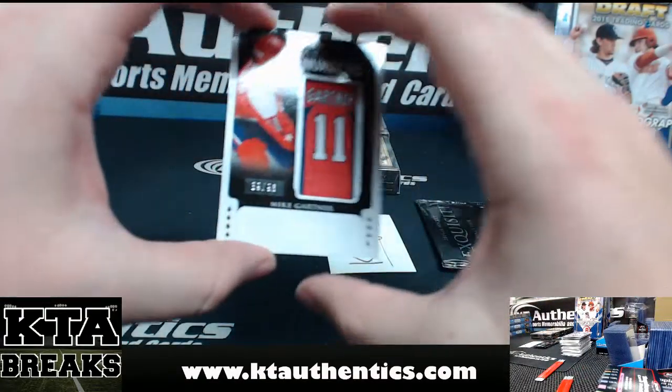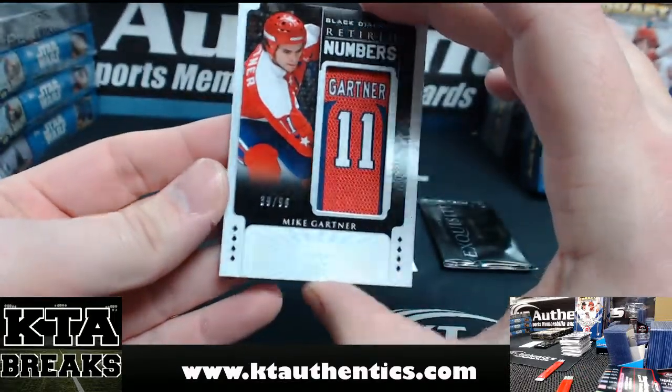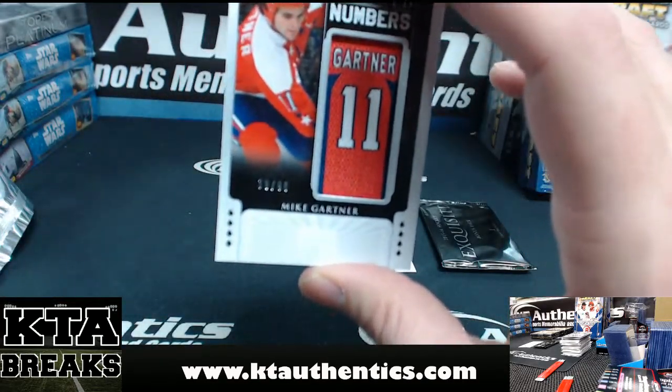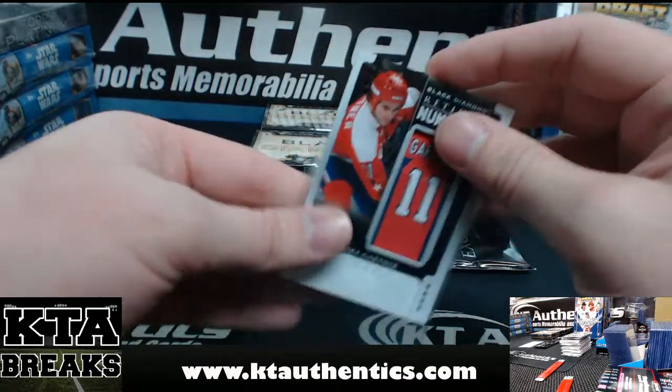And retired numbers, Mike Gartner for the Capitals. 39 of 98, Gartner. No autograph in that box. I've noticed that the gem boxes tend not to have autographs, at least the ones that we have done.